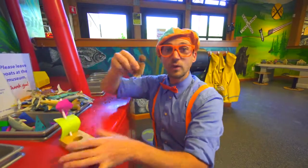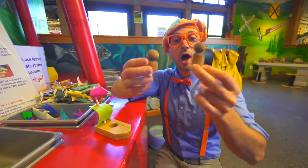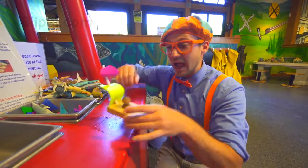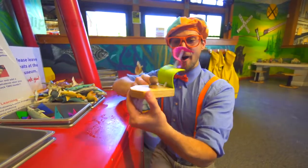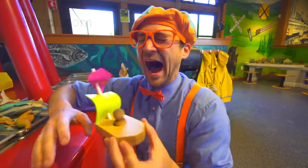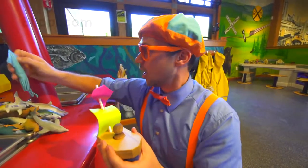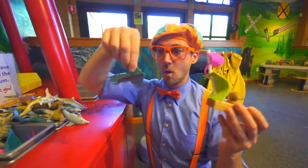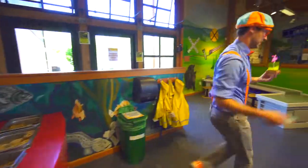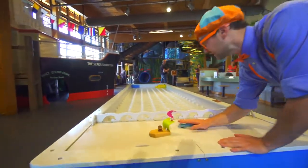We need a person inside. Do you want this one or this one? Let's do this one. Okay. How does that look? It's so bountiful. That's funny. Okay, and then let's take a giant squid. Now let's come over here. Put the boat and the giant squid right here.